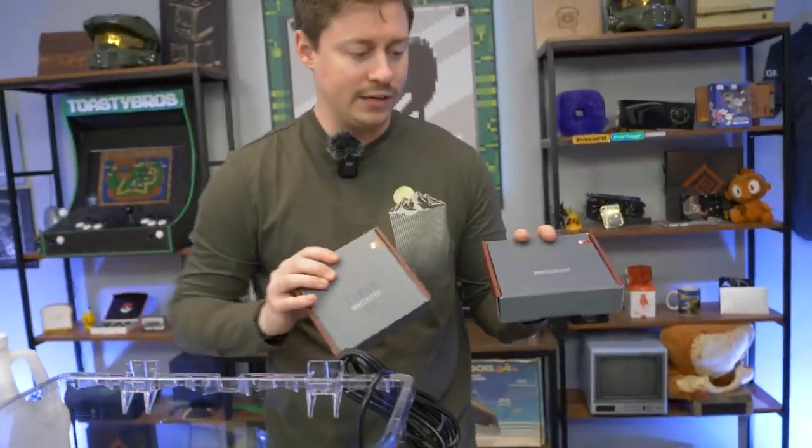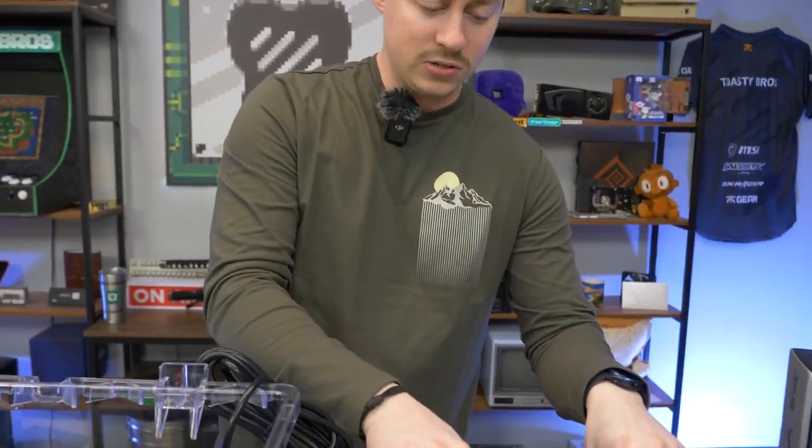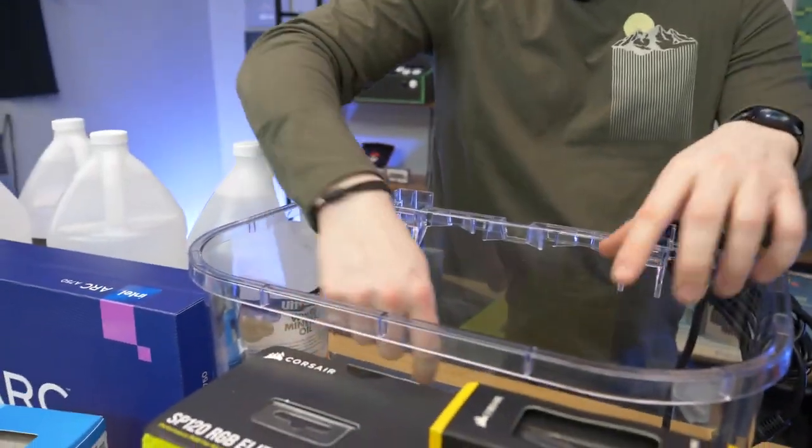Now, one thing we're gonna be doing totally different with this build is we're gonna be using these 80 mil Noctua fans. And what these are gonna do is they're gonna go on the lid. One's gonna be intake and one's gonna be exhaust.